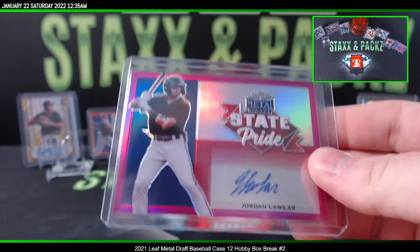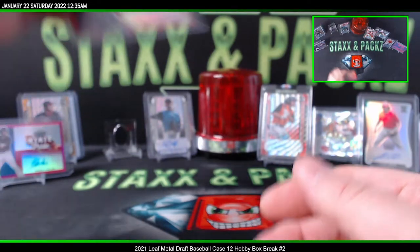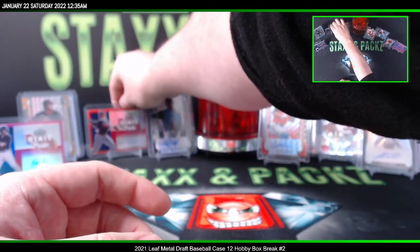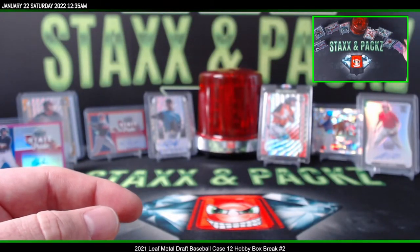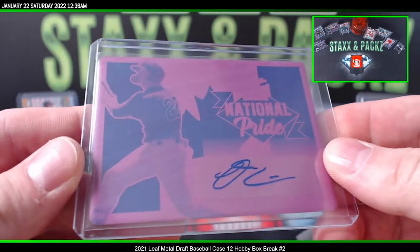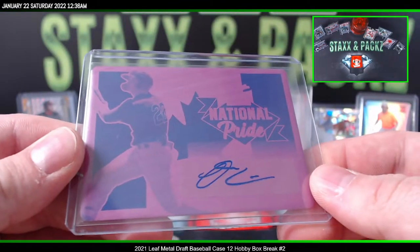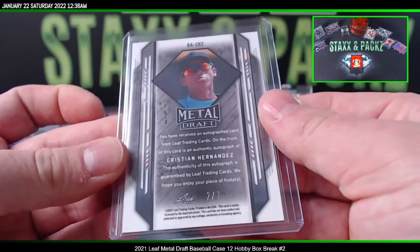We had a Jordan Lawler, Magenta State Pride, numbered to 20. Orange, Isaac Pacheco, State Pride, 7/7. Let's go back here. Marcelo Mayer, State Pride Crystals. Right out the gate, we had a Blaze Jordan Black to 15. 1/15 on that one. 1/1, Magenta Play Auto Owen. Owen Casey for the Cubbies. Christian Hernandez for the Cubbies. Black Wave. That one's out of 7. 2/7 on that one.